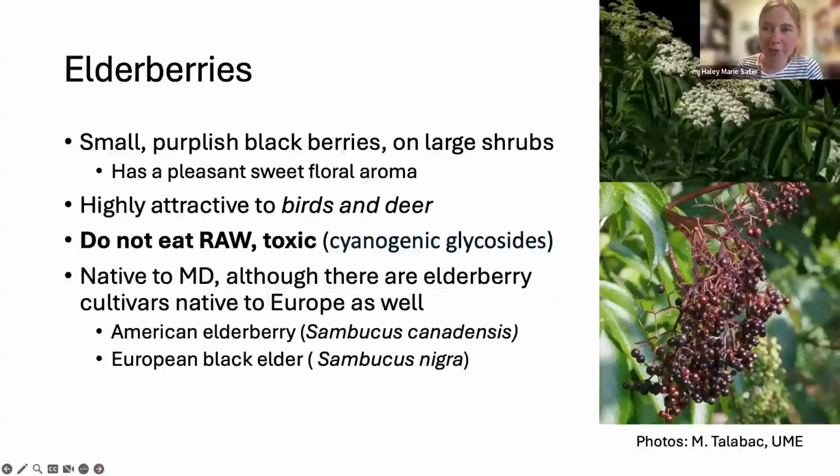Elderberries are the next fun and kind of unusual crop. These are small purplish black berries that grow on pretty large shrubs. You will see them growing on the side of the road. They are native enough to Maryland that they're everywhere. And the birds scatter the seeds around, so they pop up everywhere. They have a really pleasant floral, sweet aroma. And I will say that if you plant an elderberry plant, the deer like it and birds like it.